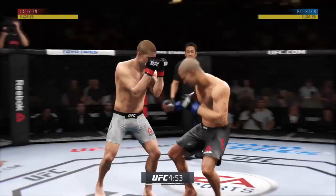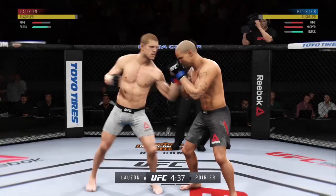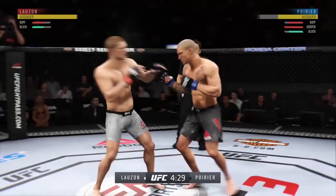Opens with the left hand and lands flush. Clean hook. And they are exchanging leather early. He lands an excellent combination. He's doing a great job of blocking things here.